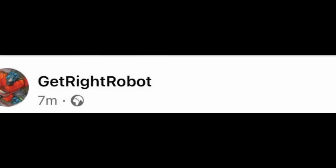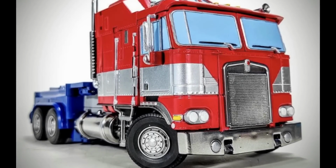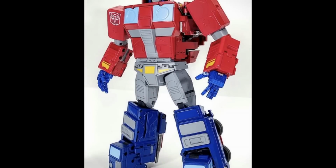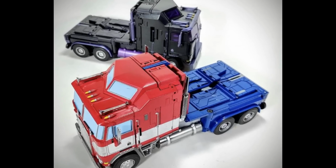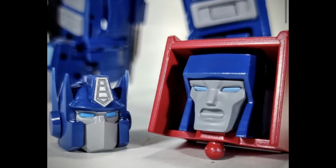Last week we spoke about Get the Right Bot. Go and follow Get the Right Bot on Facebook, because he's now finished their take on X-Transbots Gravestone being turned into Prime, and the finished article is sublime. This is a thing of beauty, an absolute masterclass.